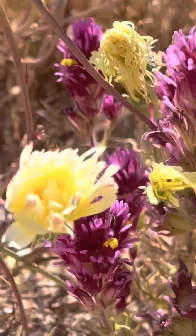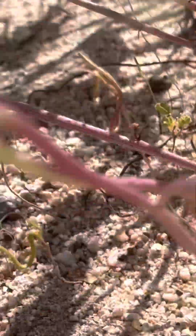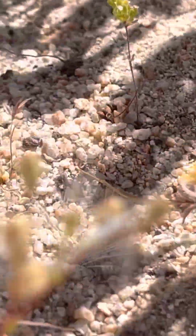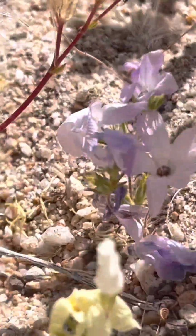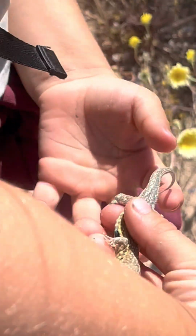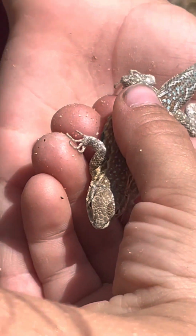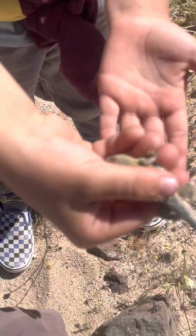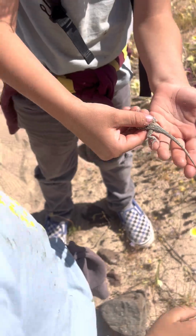I caught the lizard. We teamwork. Mom, I caught a lizard. We teamwork, and we all teamwork to catch this guy. Zippy. All right, let me get a video of him. Everybody just keep trying to get away. Just go like this. All right, you want to turn him around?